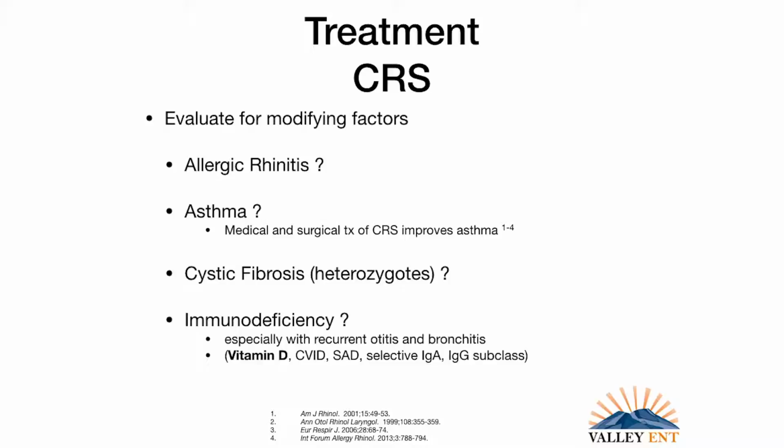You also want to evaluate for modifying factors. So you want to ask these patients about their allergic rhinitis history, or get them sent off to the allergist for allergy testing, or do it if you do it in your own practice. Asthma, you want to ask about asthma. The reason is medical and surgical treatment of chronic sinusitis has undeniably in the literature shown benefit in asthma symptoms.